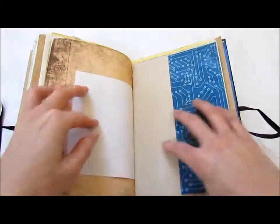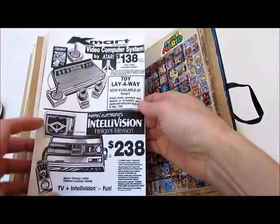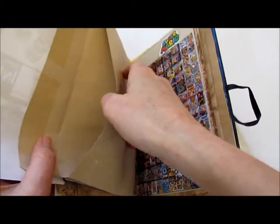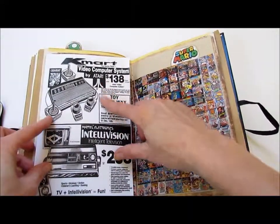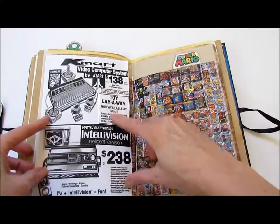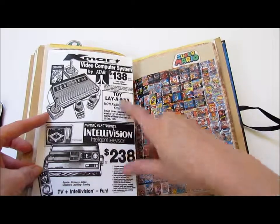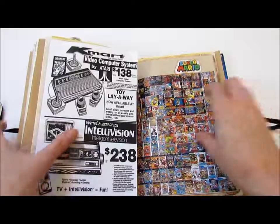And what do we have here? I think this feels like an envelope. It's got a big flip out. Yeah, and there's an envelope where he can hide stuff away from his sister in there. And this is an old Kmart ad for the Atari for $138 and Intellivision for $238. Yeah, so that's still right up there with today's prices.